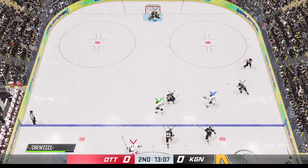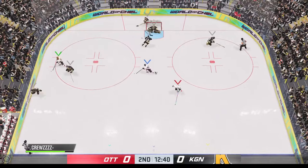Good reach of the stick. Kingston's kind of had you tied up a little bit. And a good heads up defensive play in the open.